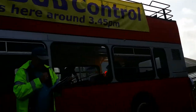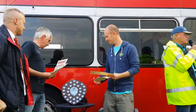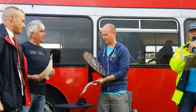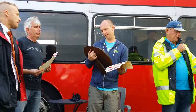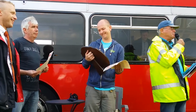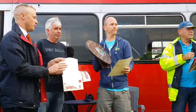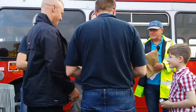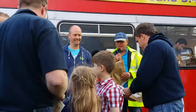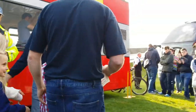Okay, and now the Premier Operator Award. We have the shield, there we are, as well as the certificate. And this goes to a company entering more than one vehicle at the event. And this year's lucky recipient is... It's Sharps of Nottingham! Oh, well done. Congratulations. Thank you very much for your support.